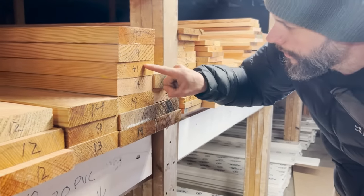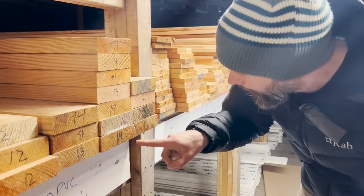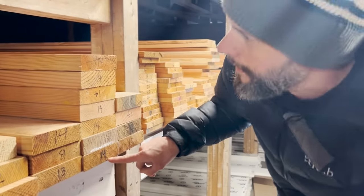No, no, no. Yes. Of course you want the one on the bottom.